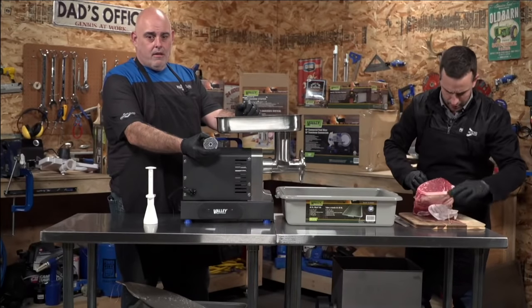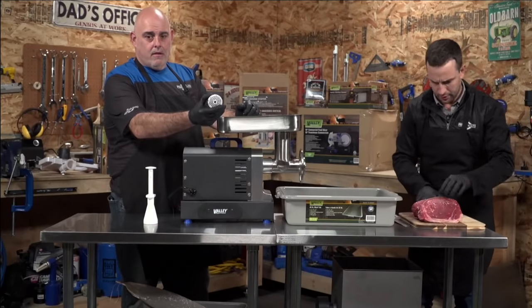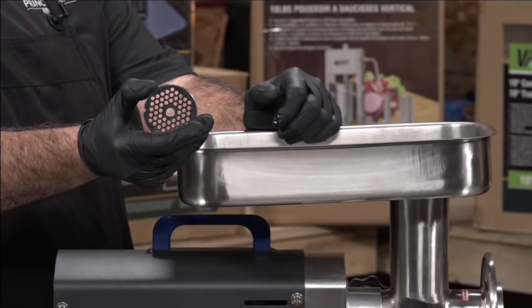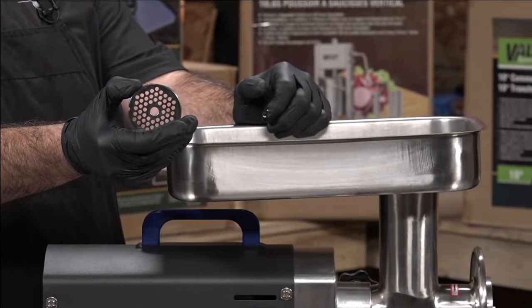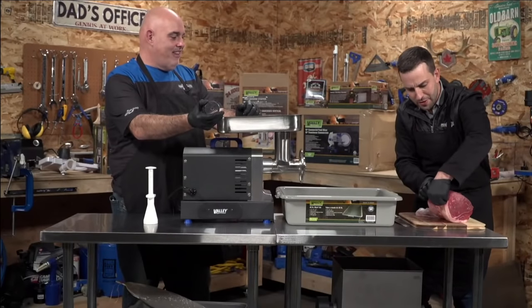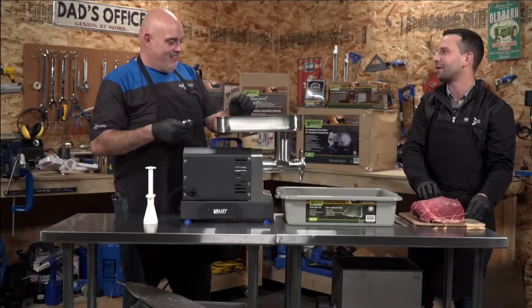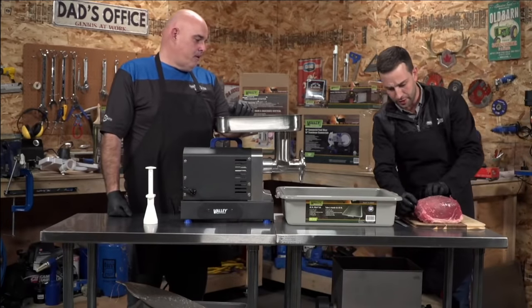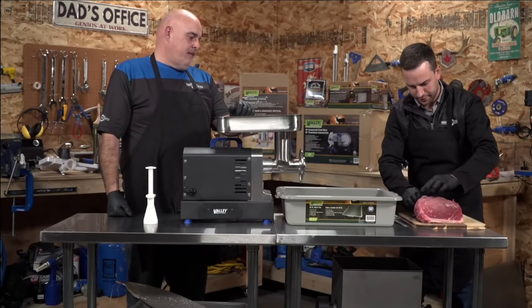While I get this ready to go. That's a nice looking plate there. Yep. I'm noticing this meat is very cold. Is that refrigerated? It should be. Yeah, you don't want your meat frozen. It's going to be cold, not frozen, a nice temperature. That's right, easy to cut.